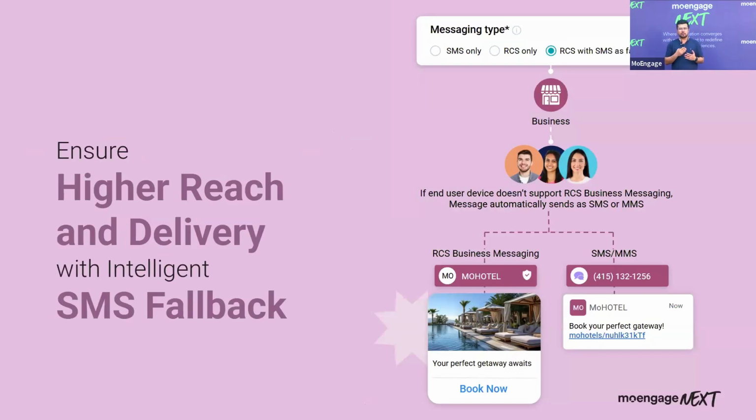What that means is that from the platform itself, by design, you send out an RCS message along with a fallback message, and the system will intelligently know that if the end user device does not support RCS messages, it will deliver an SMS message as a fallback, thereby not creating any compromises for you to use this channel and ensuring that your campaign has a higher reach as well as higher deliverability, all possible with RCS with SMS fallback.